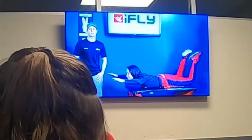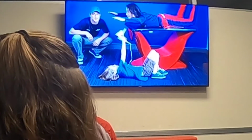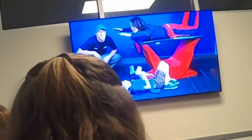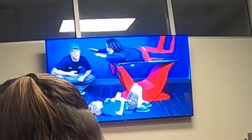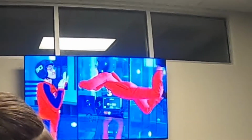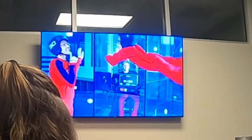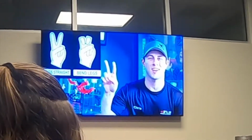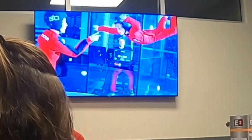Now let's add some wind to make it more realistic. As you can see, talking is not an option inside the wind tunnel, so we'll use hand signals to adjust your body position. The first signal is chin up. Doing this will keep your body balanced and makes it easier for you to see your instructor's signals. The next 2 signals are to straighten your legs and bend your legs. If you get either of these signals, I need you to adjust them slowly and smoothly until I give you a thumbs up.